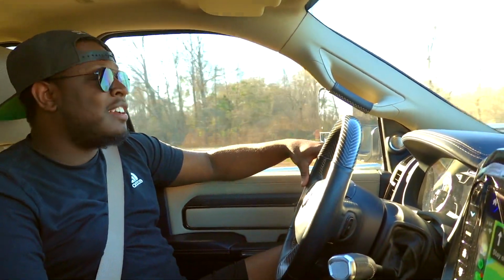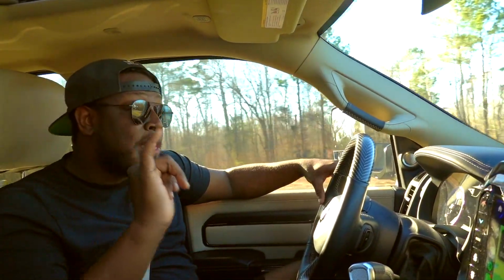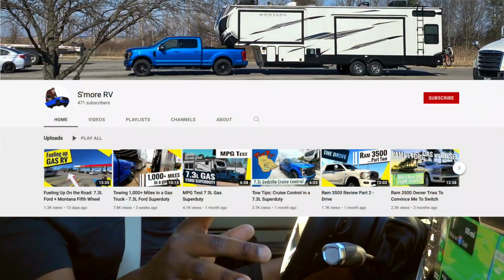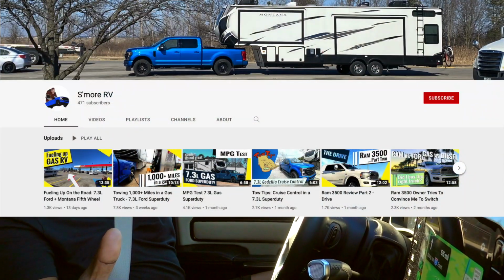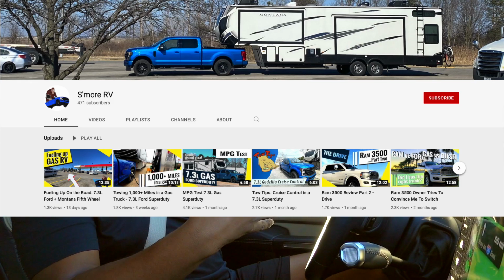We are doing yet another MPG run. I think this is the second one I've done towing my fifth wheel. Now this is going to be a 1,000-mile trip. Special shout out to Ryan's Trucks and RVs. He actually wanted to see what the difference would be with him doing a 1,000-mile trip, and he asked me to join in to do the same thing.